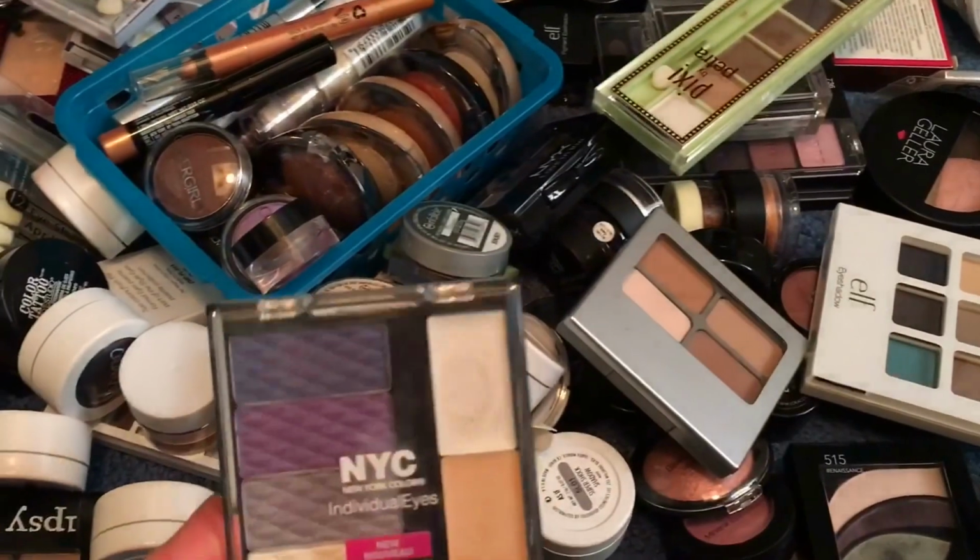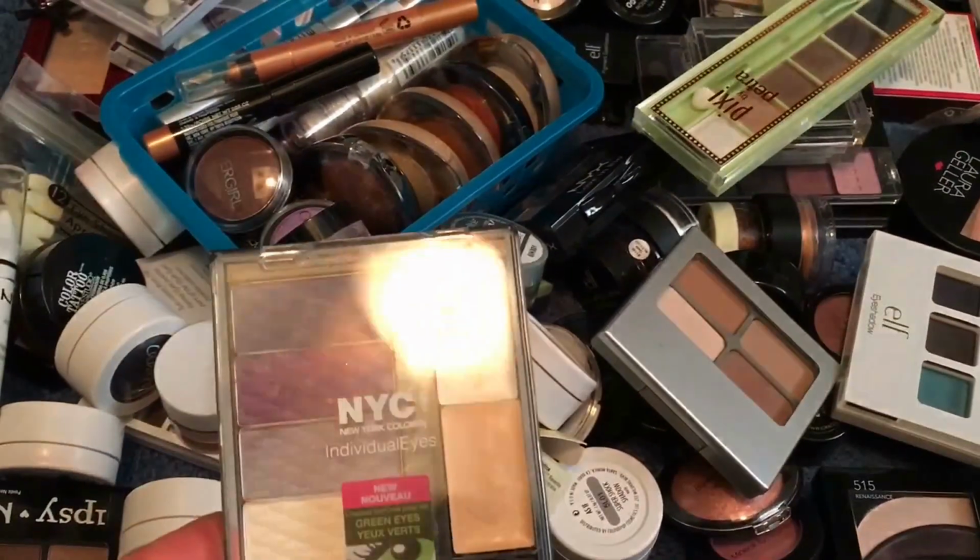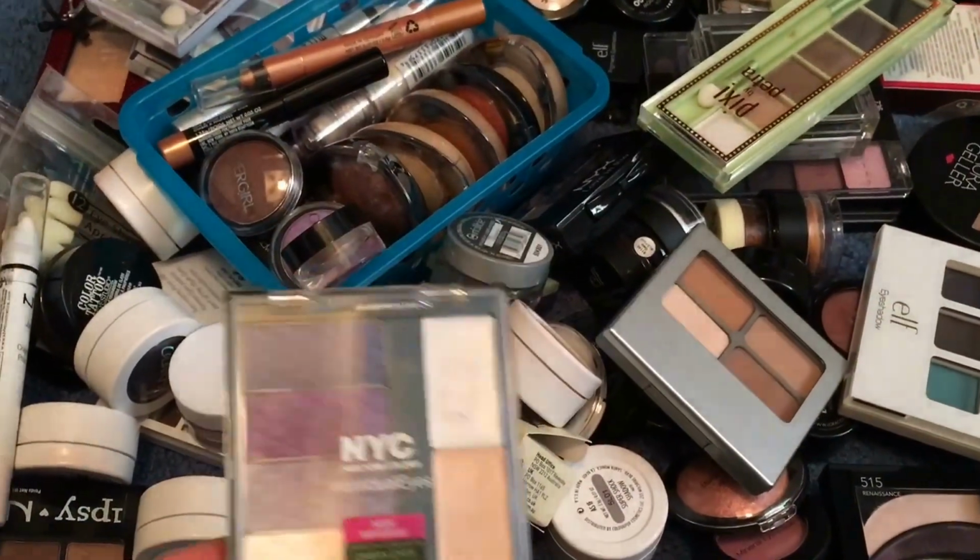Here is an NYC. This is a purple shades too. I would normally say yes, keep, but this is pretty old, so I'm going to toss.